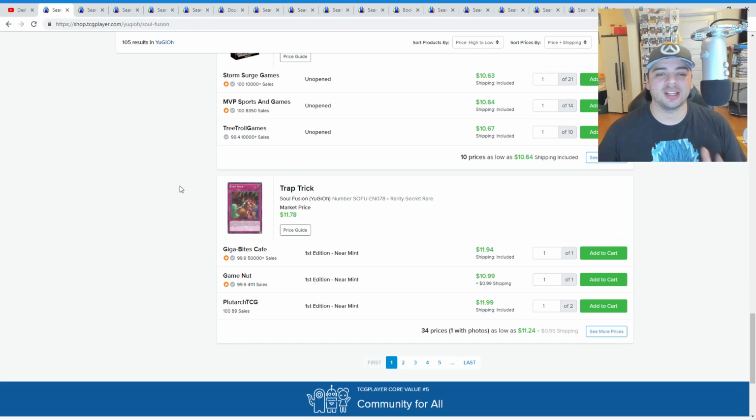I'm not too crazy on this card. I really don't. I'm going to have to playtest this card personally, but I don't know. I'm not crazy about this card, but once again, it's about $12 for a Trap Trick, a card which a couple days ago was about $10.